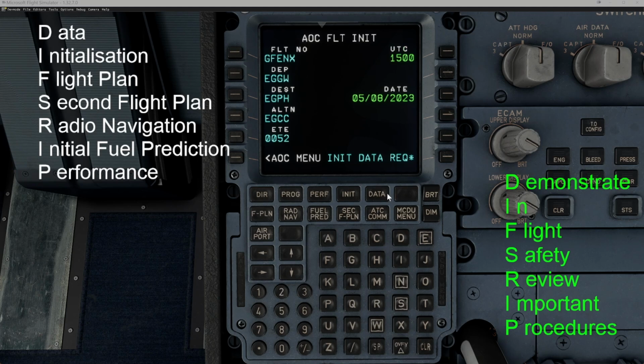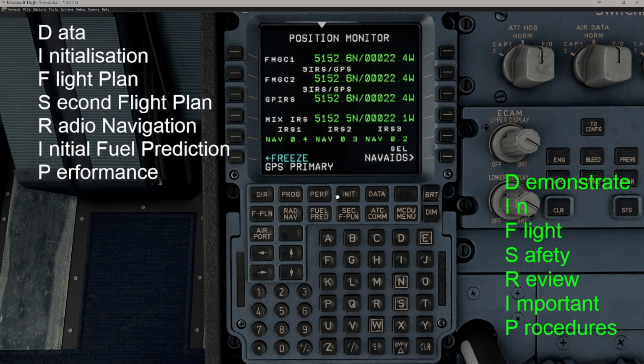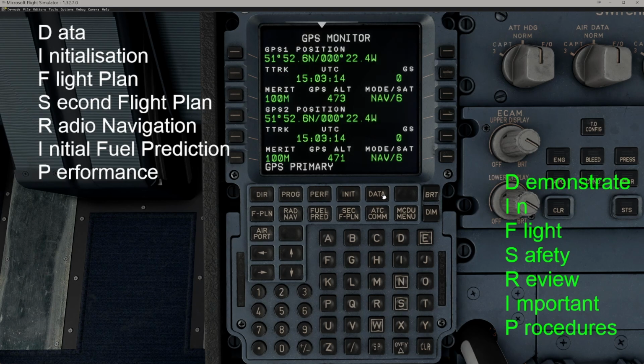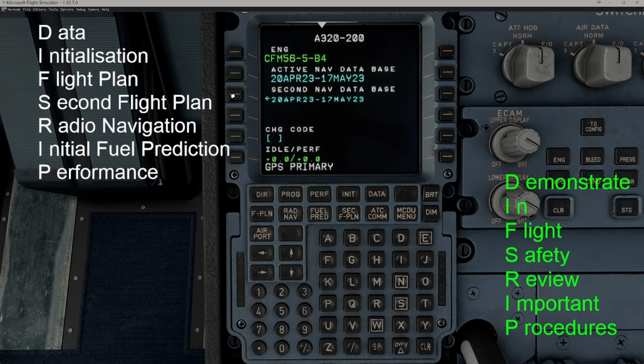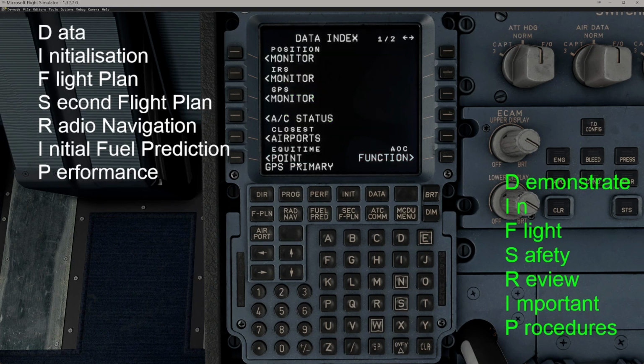So the first letter we've got to remember is D, demonstrate, or data for data. If we click on data, this is all set for us, but you just need to make sure that your positioning, navigational data for positioning and connections is all there. If I click on these, you can see that they're all live. IRS is live, and GPS is all live and fine. We can see the database for the navigation is sorted there. And we can even see closest airports as well. It's very interesting to reflect back on where that is, because it's easy to forget that. And so yes, the data index.